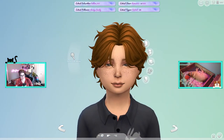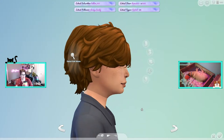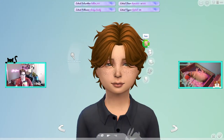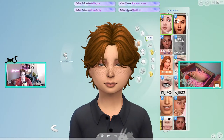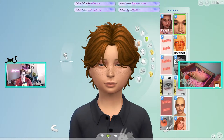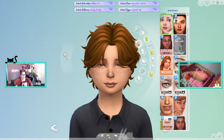And the gap teeth. And the lips. I think he's got his mother's face shape. And nose also, perhaps. Interesting. Okay, what do we got on for skin details? Oh, that was part of it. So he aged up with freckles.